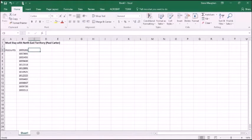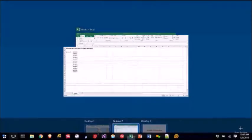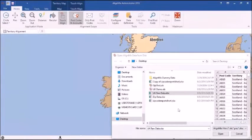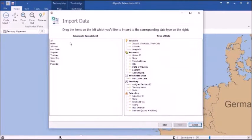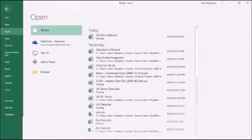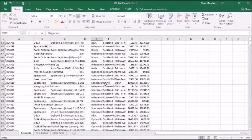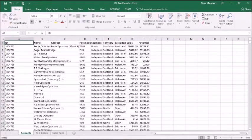Let's open it up. Now, let me show you what this data actually is to start with. It's the typical data that you'd get from a dump of a CRM system. Here we have a load of accounts. This is based on opticians. It's some project work that we did last year, which we've anonymized.